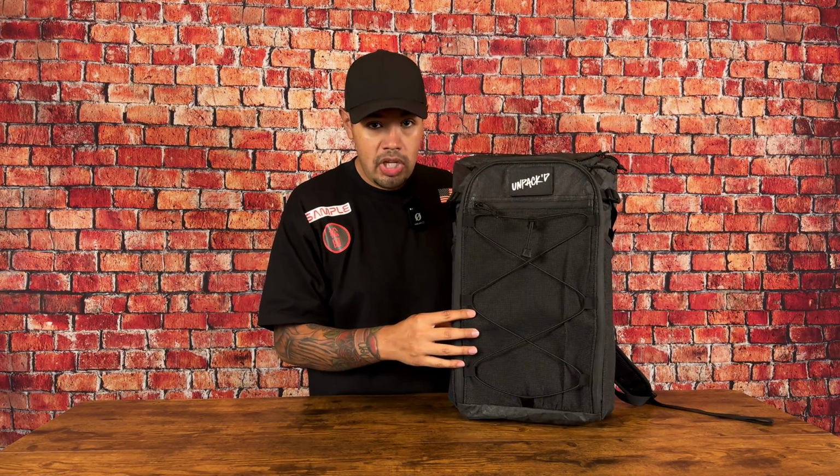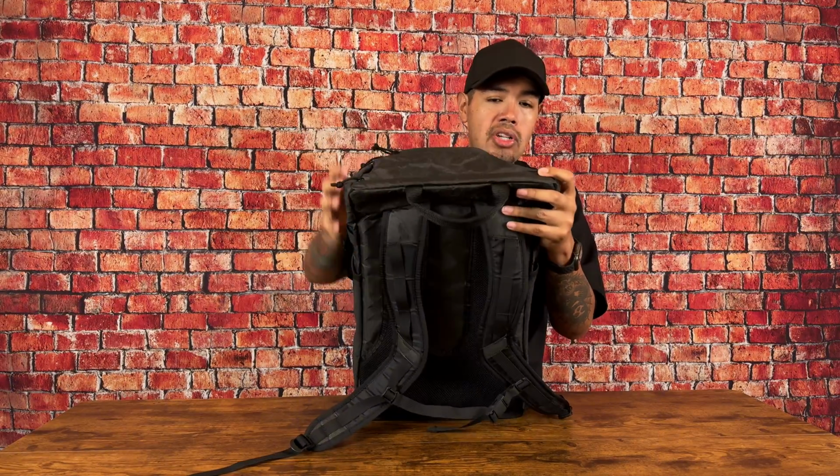And the other biggest change on the newer Dragonflies 30 and 36 liter is this haul handle. It's now padded and wider, and it feels like an actual haul handle that you would want on your bag.